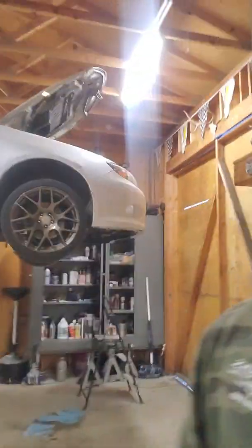So currently working on the WRX. It's been a while since it got driven. The wife was taking it to Washington for a concert and the turbo blew up.